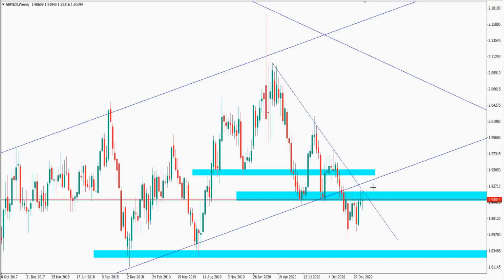Also, what we can still see as another added confluence is that for the last 2 weeks, the price has been rejecting that same area of resistance. So as long as this area remains intact, what we will expect is a continuation lower. So that's what we have from the daily time frame.